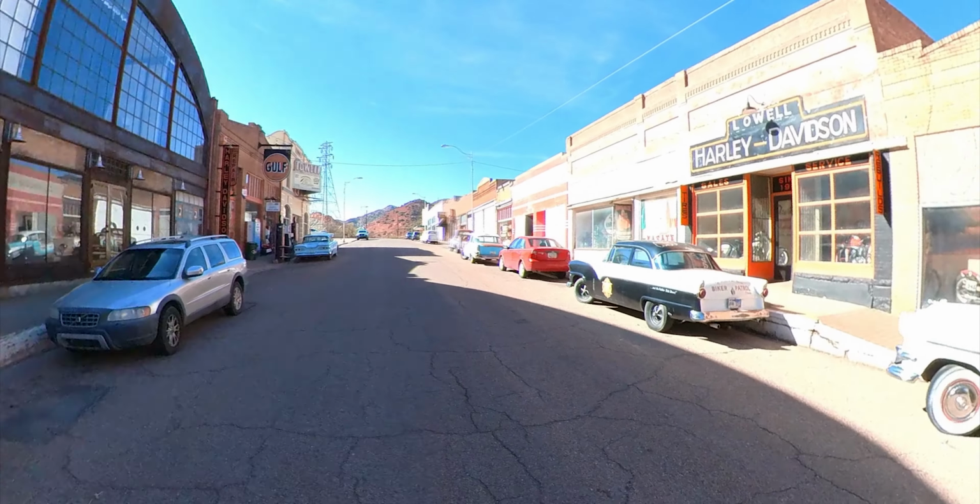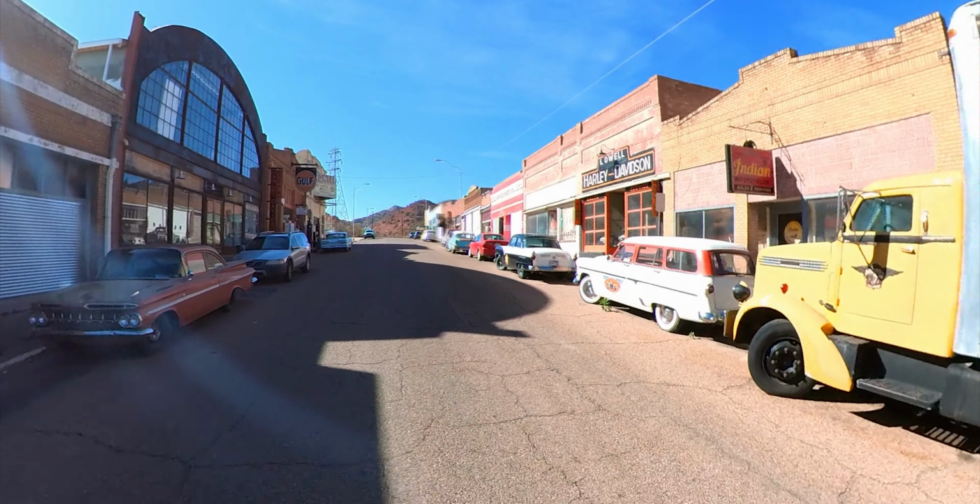For classic car enthusiasts, there's an abundance here in Bisbee, driving down the streets and even parked. There's even more classic cars in the next neighborhood called Lowell.